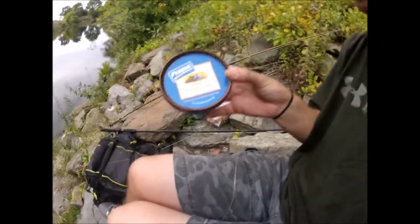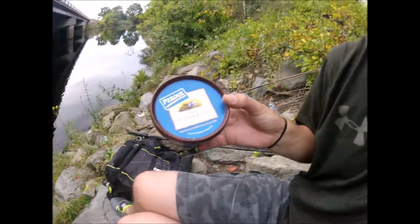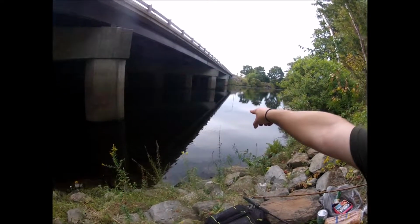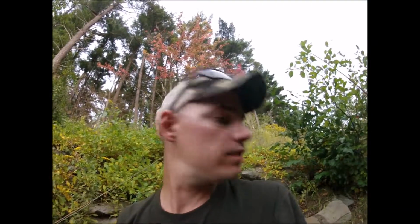Alright guys, so I'm pulling out all the stops. We're gonna go with the chicken liver. Oh, here comes Jay now. That's perfect timing. So the last time we were here, I caught a 10-pound carp right over there. And there was a couple bass and some small panfish all throughout here too. So I'm gonna throw on some chicken liver. I don't know what Jay's working with. I think he's got a bread ball on there right now. So we're gonna throw these in and hope we catch something.